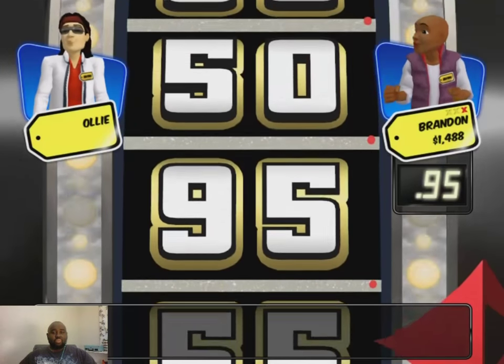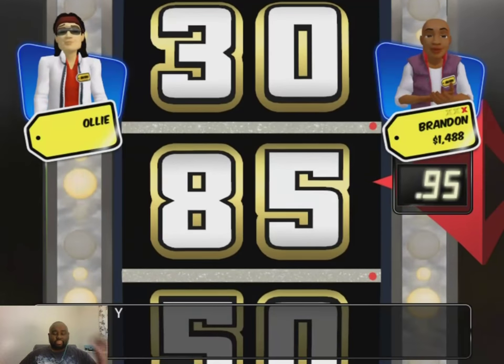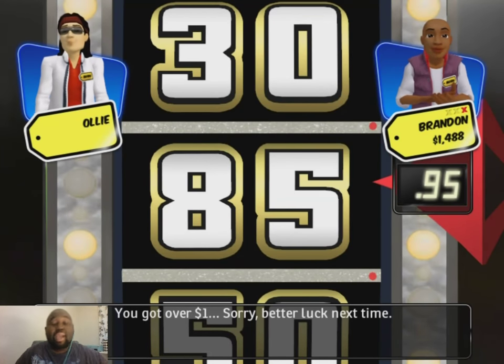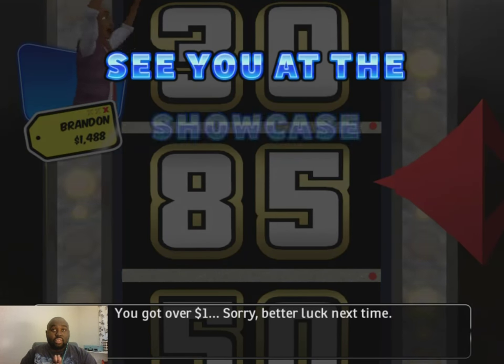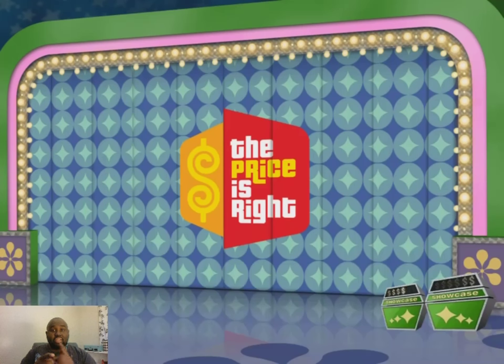35 cents in his first spin, and I think he's going to be over. All right. You went over $1. Sorry. That means you're surely going back to the showcase once again to try to hopefully make up for that last one. Hopefully no overbidding will be done this time around. Showcase time right now.